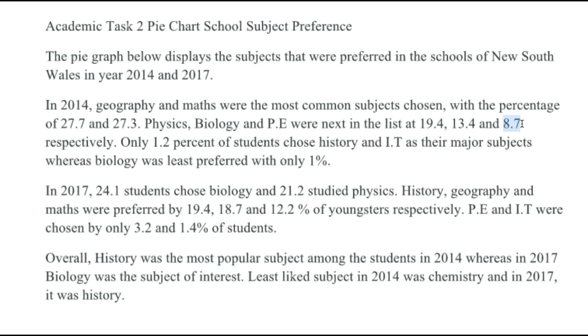24.1%, or almost a quarter, we can use fractions as well, almost a quarter of the students chose biology and a fifth studied physics. So what I did here is I used the fractions. Was it a fifth? Yeah, it is a fifth. And just over a fifth. I used fractions, but when we're using fractions, we make sure the whole sentence is with fractions, and then we go back to numbers. Yeah? By using fractions, we're showing a variety of language.